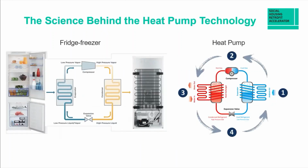The heat pump works on the same cycle: it extracts energy from the external air, ground, well, or freshwater sources, and the extracted energy is released into the property. Of course, heat pumps are much more advanced assets than fridge freezers, as sophisticated control systems are the soul of the asset. The inverter and reverse compressor allow us to control the output based on the demand and optimize the asset efficiency.